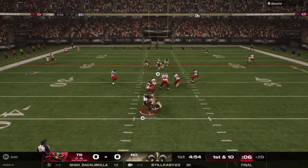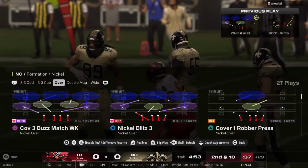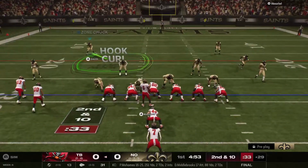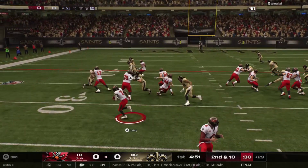Mayfield off the play fake. A hit as he throws there, incomplete. And their backs are up against the wall a little bit, and they come through by forcing an incompletion. Now they've got to continue to ratchet up the intensity a couple more times and get off the field before giving up any more yardage.